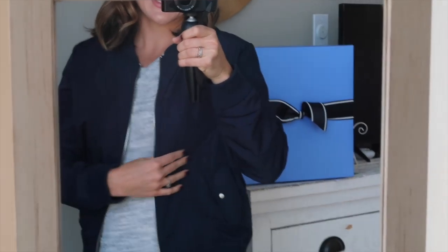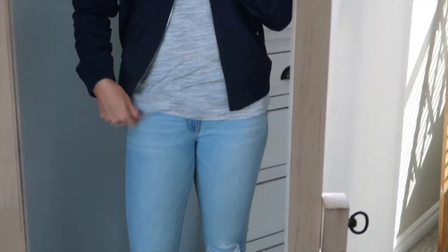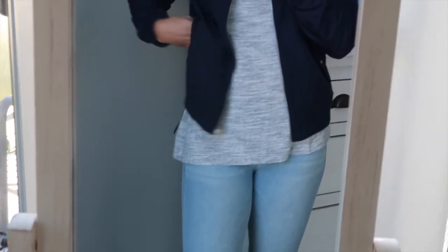Guys, so next is that bomber jacket that I showed you. It's a really high quality brand. I think it's Olivia something. Anyways, this jacket is way nicer than any jacket I would normally pick out for myself, and I love it. I feel like this navy color with even just a plain white t-shirt under it, and you could even do cute sneakers.